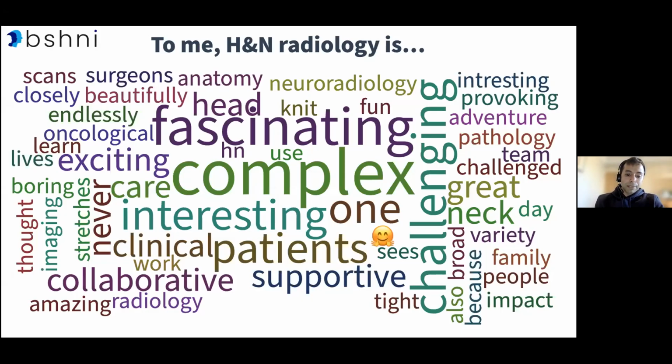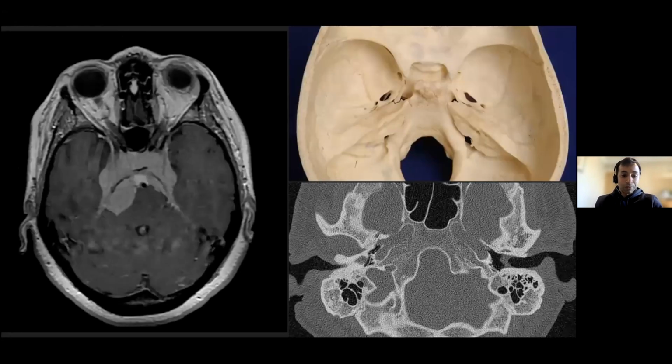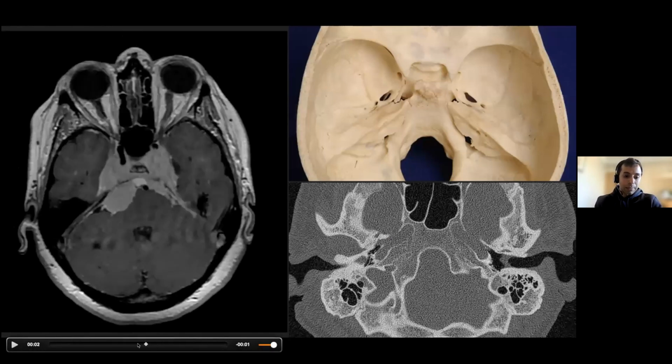And then finally, you'll notice some words here about collaboration, working in a team, a tight-knit family, working with surgeons. And indeed, a lot of the work we do is done very closely with the surgeons, with the oncologists and medics. And so I take part in a skull base MDT, and this is the kind of case that we might see there, and we're helping them decide what to do with this huge meningioma. Also do the head and neck MDT. But the important thing here is that it brings a lot of job satisfaction, the interaction, getting feedback, and learning. So constantly learning by speaking to our surgeons.